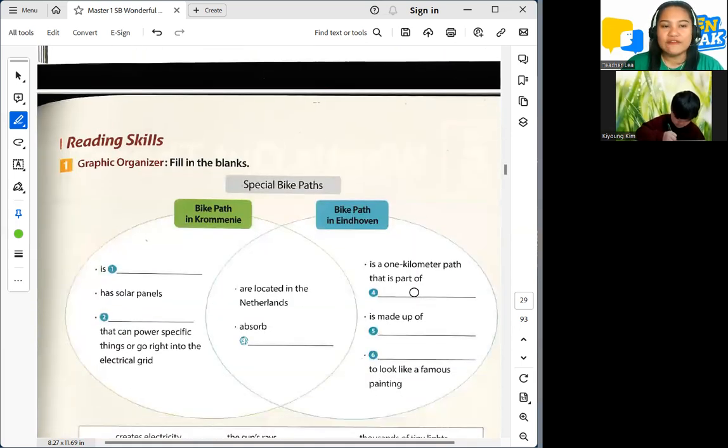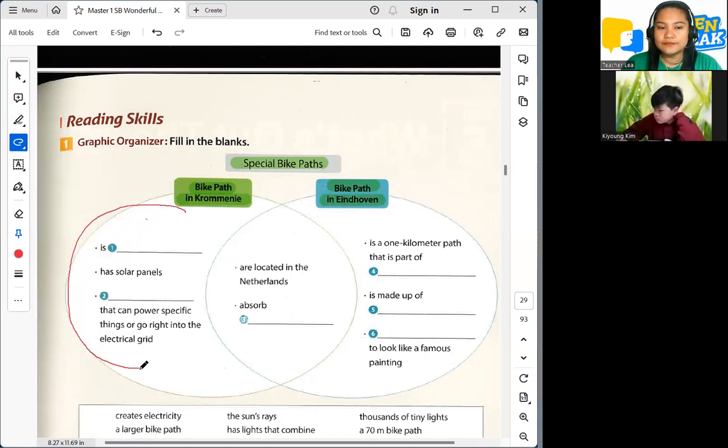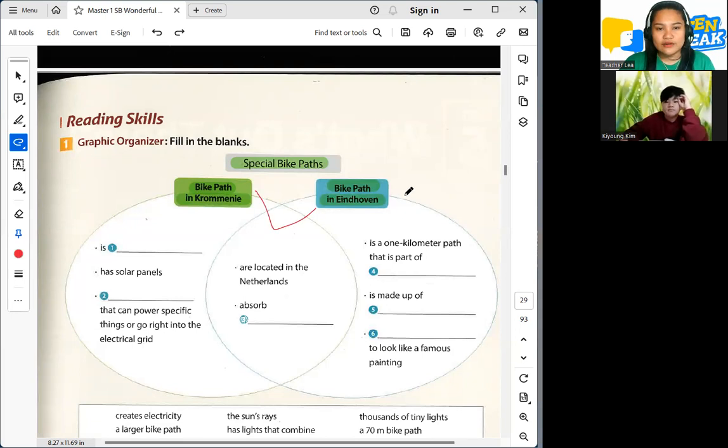Let's go now to graphic organizers. So what you're going to do is to fill in the blank. So we have a different style now. This is like a graph. Special bike path. We have two bike paths. One bike path in Krommenie. Next is bike path in Eindhoven. So for this part, these are about Krommenie. This is about Eindhoven. And this is applicable to both. Now, are you ready to start with number one? Yes. Okay, let's do that.